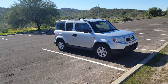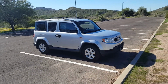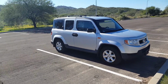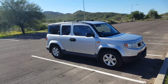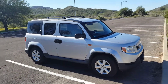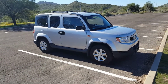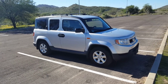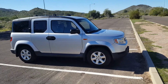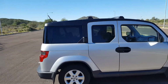It was available with all-wheel drive, but it's based on, I believe, the Civic chassis, and got your little four-cylinder engine, front-wheel drive based. This is a two-wheel drive model. They did make all-wheel drive models of these, but these were specifically designed for the outdoorsy types, so you can load all your gear in the back, probably put a bike rack on the back. They're really easy to clean on the inside. We'll get to that in a little bit as we walk around right here.